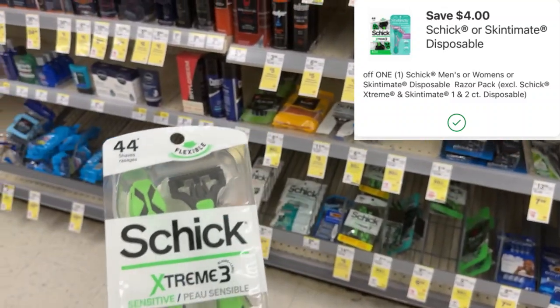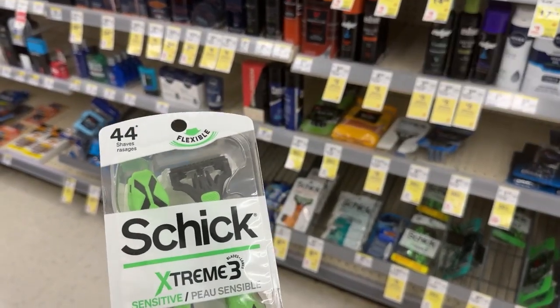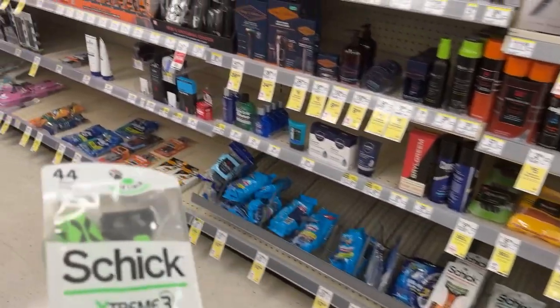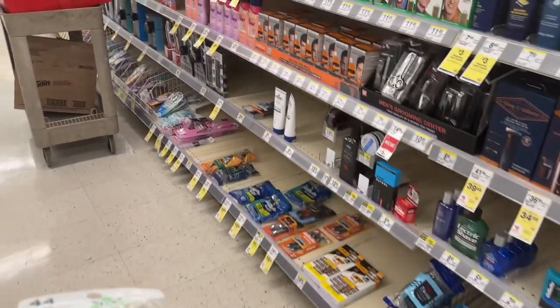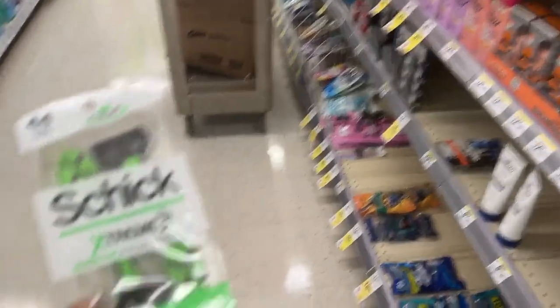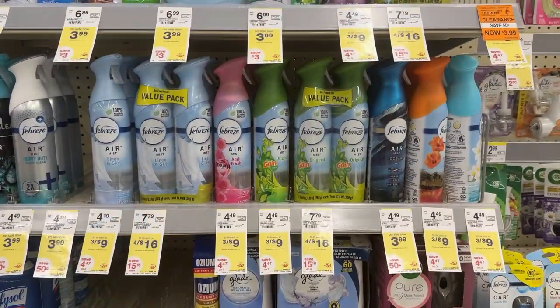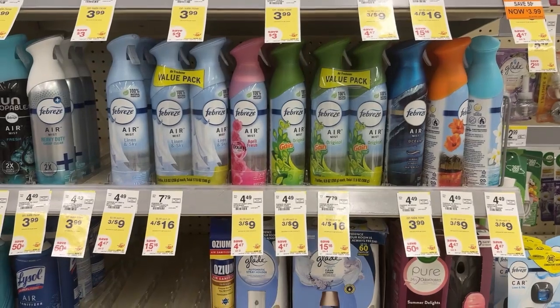Now, if you don't want the men's razors, you can pick up the Skintimate women's razors, also on sale for $6.99. My store does not carry those, or you can grab the facial blades. That's what I grabbed yesterday, but they only have one, so I'm just going to grab this one and put it in my cart. Next, we're picking up some Febreze products, the ones on sale, 3 for $9.